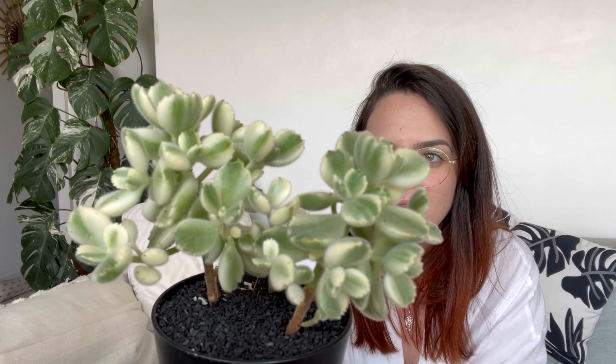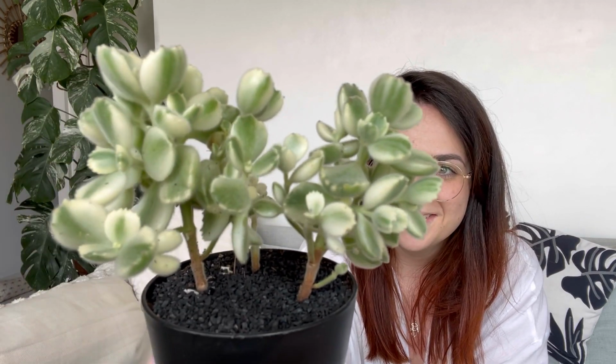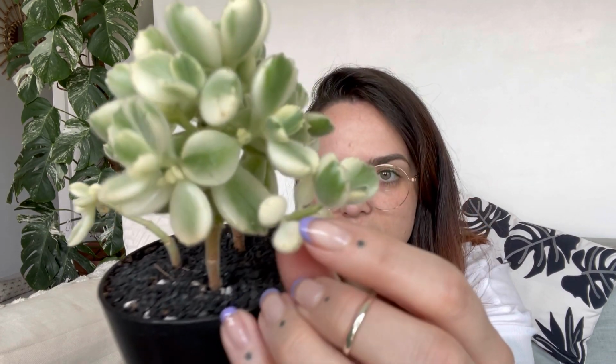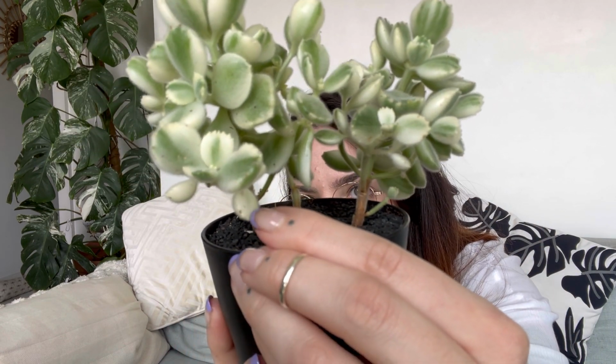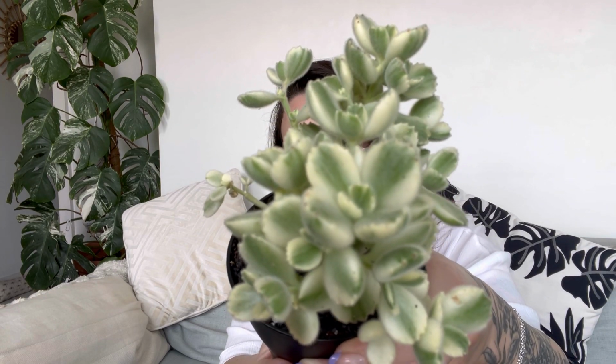I don't know what else to say. I just really enjoy the colouring of the variegation, and they look like bear paws. What's not to love? I adore it. There are some fully white paws, which is a bit worrying because I'm assuming they're not going to survive. But there's a good amount of green as well, so hopefully it'll be okay. But I just love it. Look how cute. It's so cute.